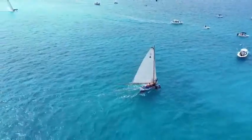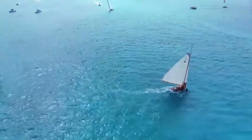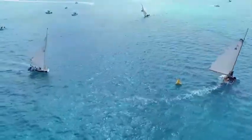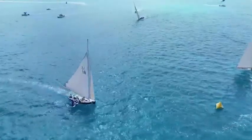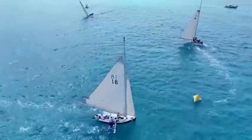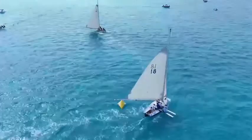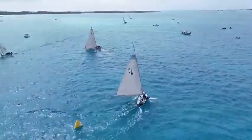Great drone work. And there she goes, Susan Chase, Long Island once again in first place, giving the marker a wide berth. Smart move. And here comes the Dove. Lonesome Dove coming right behind, and top of your screen there should be Tarianne. Nice clean marker rounding. You can see the crew sliding in off the rail towards the middle of the boat, getting that balance just right.